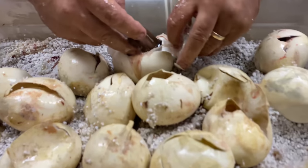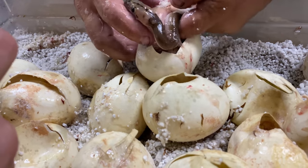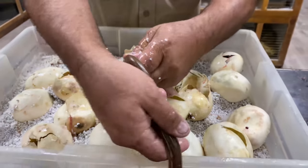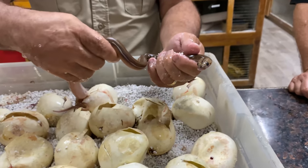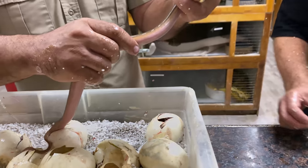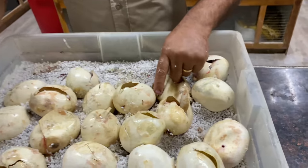Let's see here. Now this is a beautiful sun tiger. Is that a motley? No, this is just sun tiger. Well, maybe it's a sun tiger motley. So that's a sun tiger motley, but not as pretty as the other ones, but different. It's striped out a lot. Was this het stripe or anything? No. Okay. That one's really stripey.